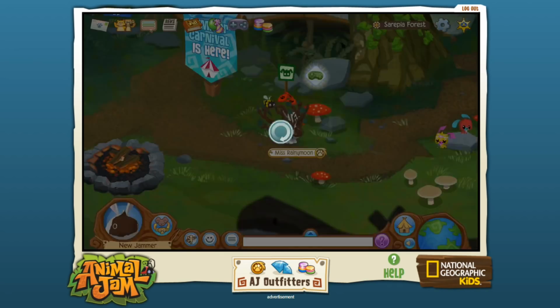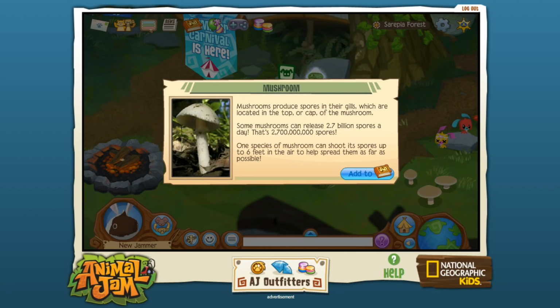Hey, you guys. Yes! All right, mushrooms. We found it. The little mushroom fact. Mushrooms produce spores in their gills, which are located in the top or cap of the mushroom. Some mushrooms can release 2.7 billion spores a day. That's a lot. And actually, often what you see when the mushroom pops up out of the ground is the result of the fruiting body of the mushroom. So that actually, oh my gosh, there's skunks. Okay, a species of mushroom can shoot spores 6 feet in the air.